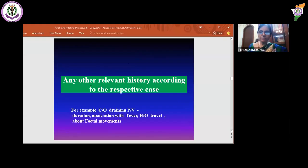So sometimes we may have to ask a relevant question pertaining to her complaint. The history should always be pertinent and relevant. Suppose she comes at 28 weeks and draining PV. You have to ask how long. The longer the duration, the sepsis rate is more. So from when is she draining? That duration is very, very important.